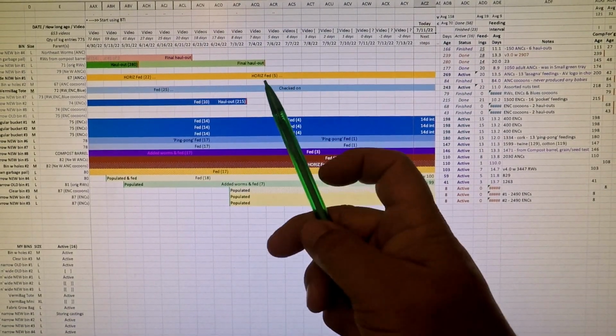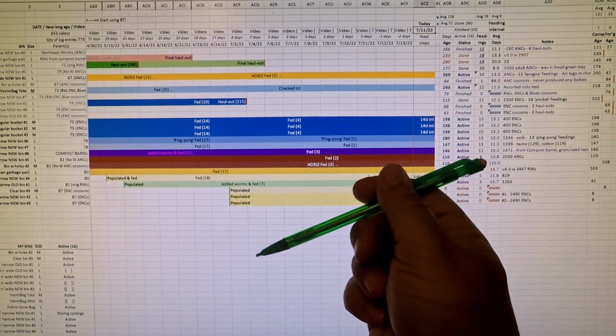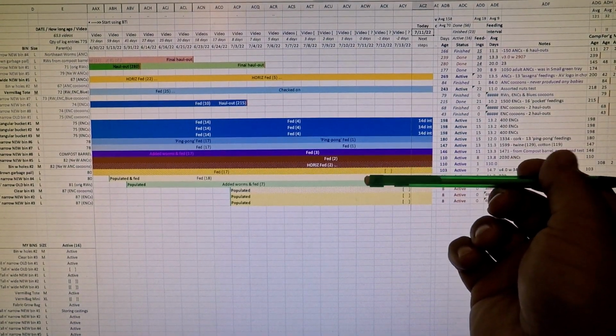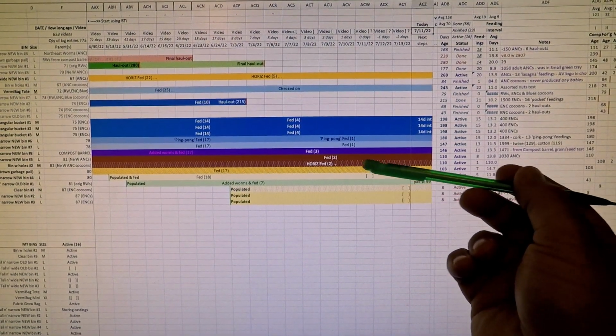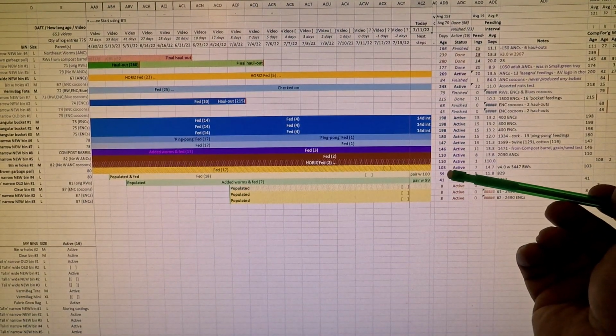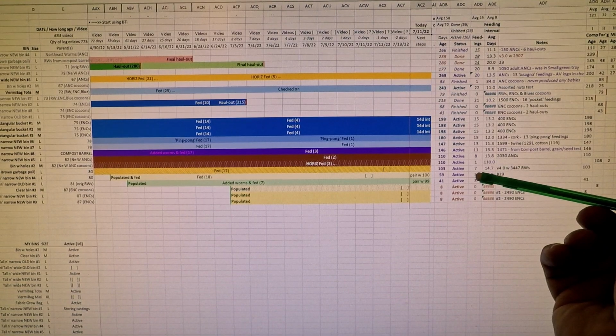Hi everyone, welcome. What you see here is my tracking spreadsheet. It's where I keep a lot of information about all my different worm bins that I've got active. And today, the one I'm thinking of feeding is one that's not been fed in 18 days. It's a 59-day-old system, fed 5 times so far.